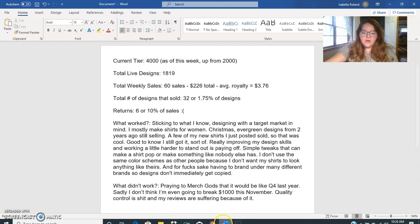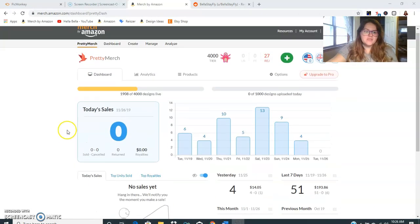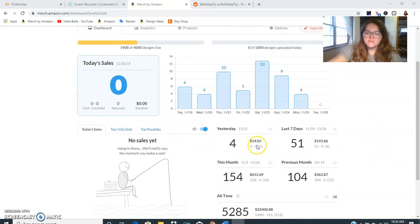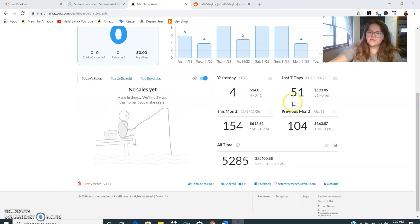But I'll go one more time and let you look at this, because this is pretty much my dashboard. You can see sales for the last 7 days as of today, which is Monday. Is it Monday? Oh my gosh, it's Tuesday. I don't even know what day it is today. Yesterday was pretty crap. Yesterday was 14.05, and Saturday was good. I did like $53, so that was cool. And this is my last 7 days as of Tuesday, so $193.